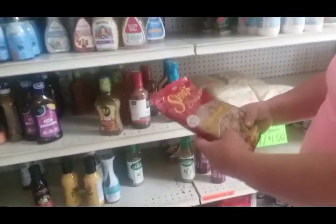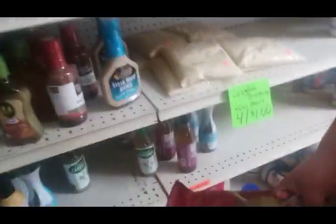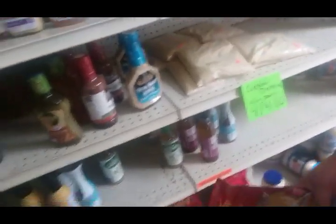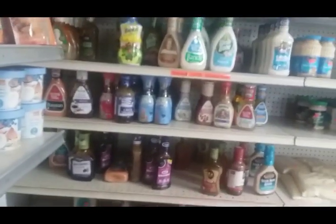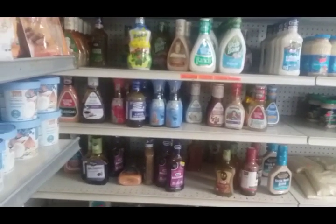Now, I use this, not the cornbread stuffing. This is cornbread stuffing. 80 cents. How much are these ones? 60 cents a box. Well, you know what? I'm going to get a few of these, but I'm going to get the turkey for 60 cents a box. I'll get about 6 boxes.